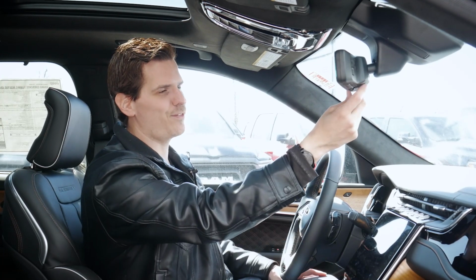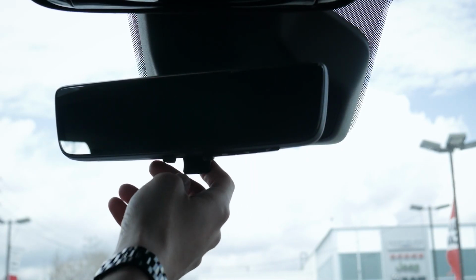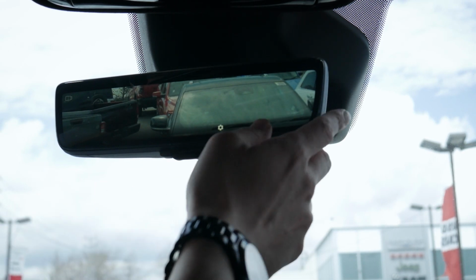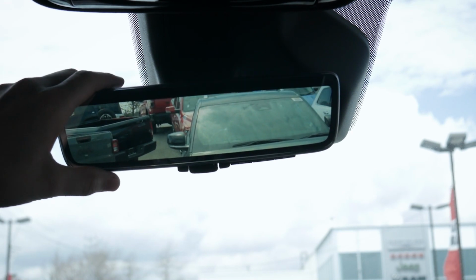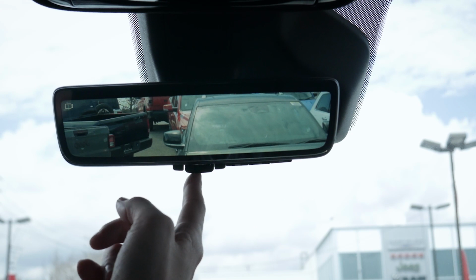Up from there, I did actually hear something about this mirror. I've got to turn this thing back on for a second. We do have a few different things here, but watch this. So this is our rear view mirror. We drop this down and all of a sudden, we've got a camera there. So freaking cool that we've got this available as an option there. So we can see exactly what's going on behind us, and it's digital, which is amazing.